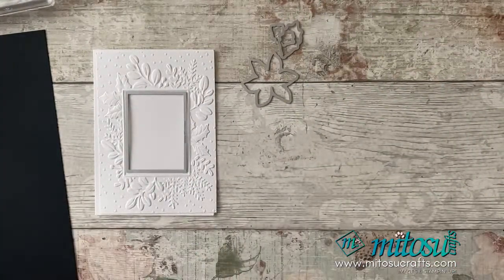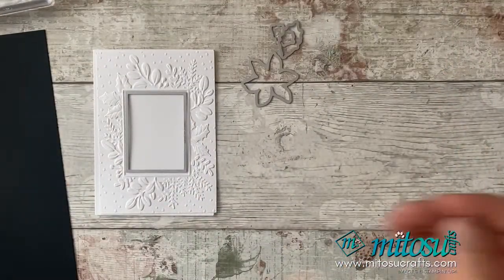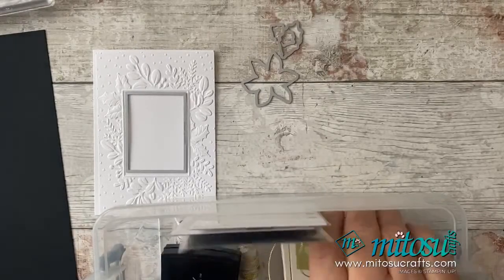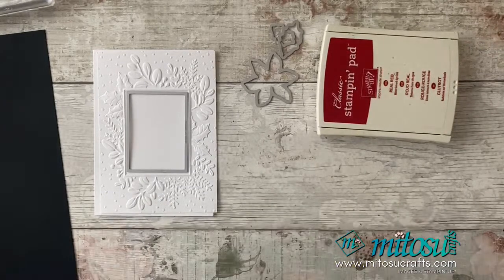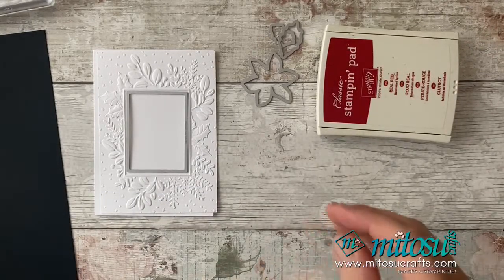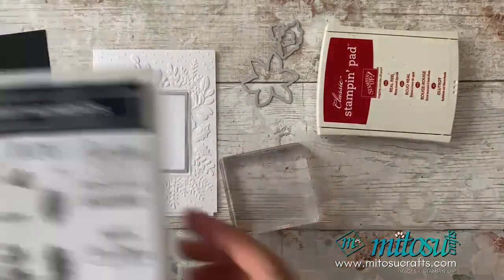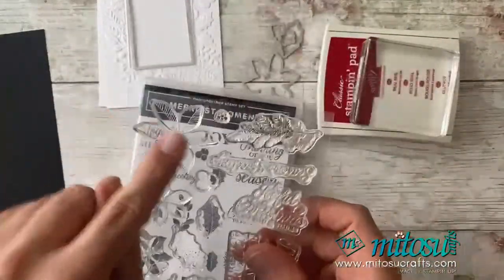So we'll do some stamping now. I'm going to grab myself some, let's go with some real red. Let's use that one to start off with. I need a block, which is this one right here. And I'm going to take a stamp. The stamp I'm going to be using is this large one right here.